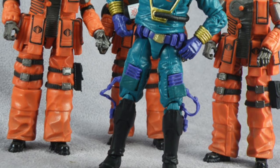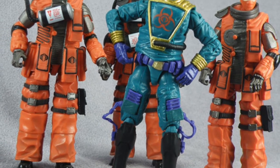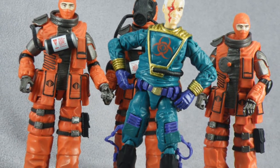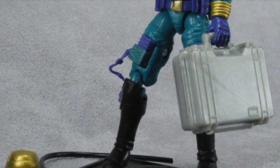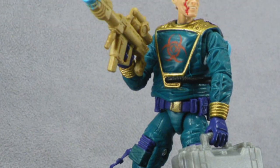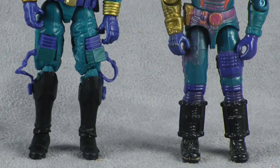So for me, some of the part stuff is a little bit of a bother, but I don't want it to sound like I'm complaining. This is an amazing figure. You really would be hard-pressed to do better with what was available at the time. I mean, other than the robot arm, but no big deal there.